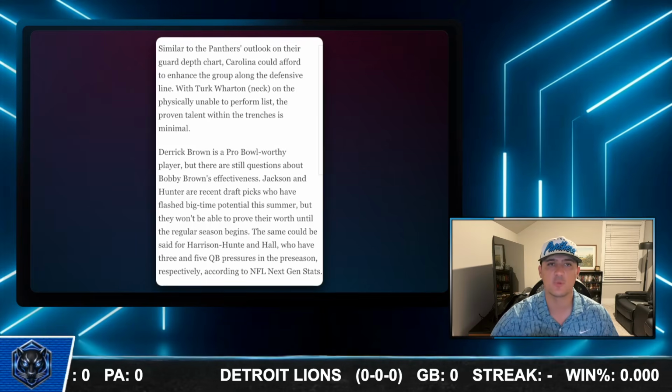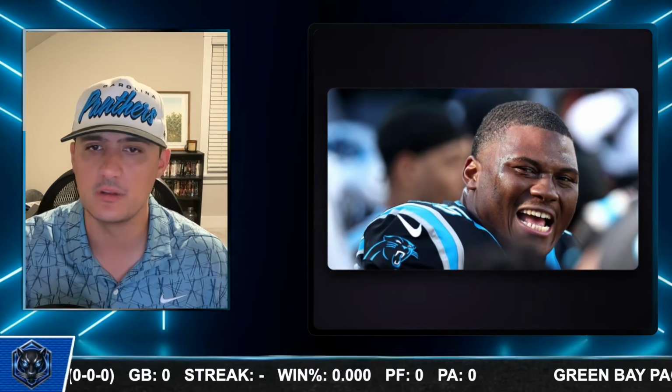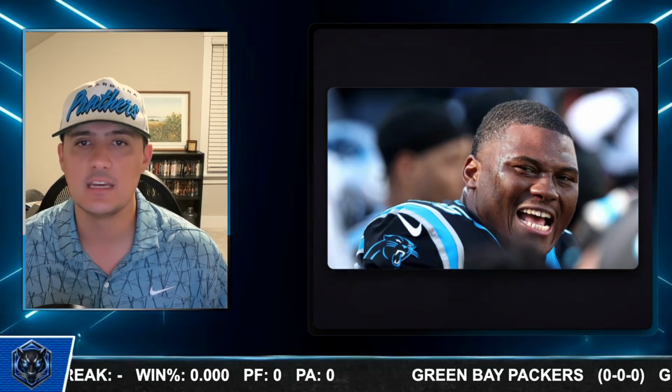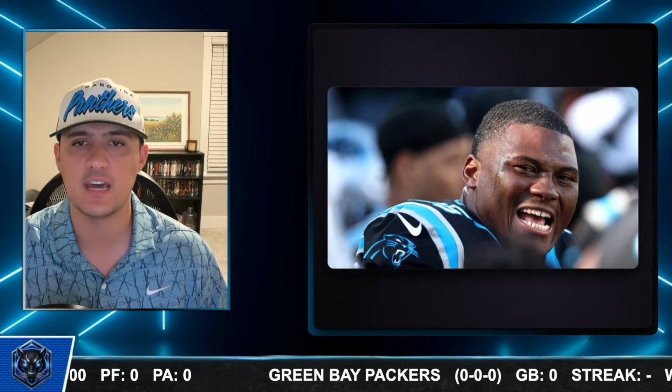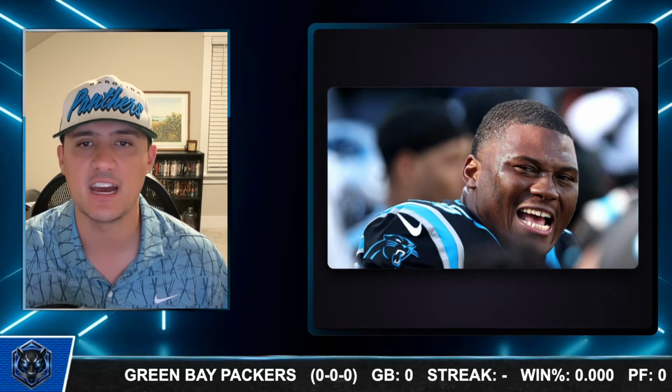So they've gotten some pressures. They've done some things here in the preseason, but when you look at that position as a whole, there really is a lot of ability to upgrade the depth at the defensive line position because, again, it's just such a brutal position like guard in the NFL. Defensive tackles, those guys, they have to be fresh. They have to be rotated in. Got to have guys that can stop the run.